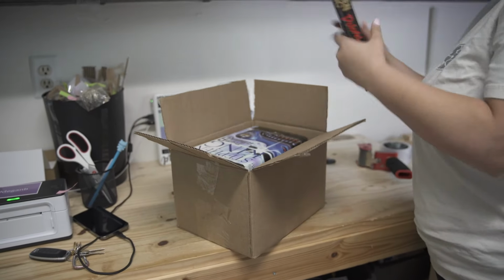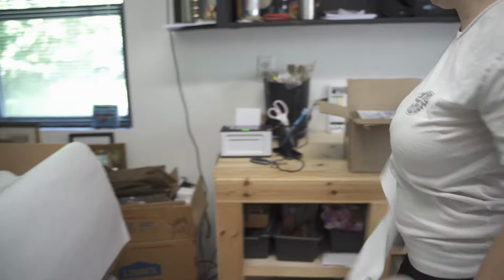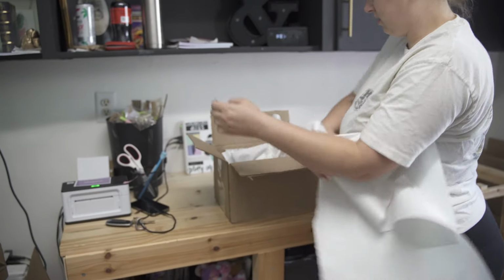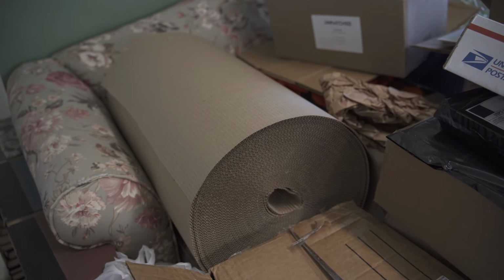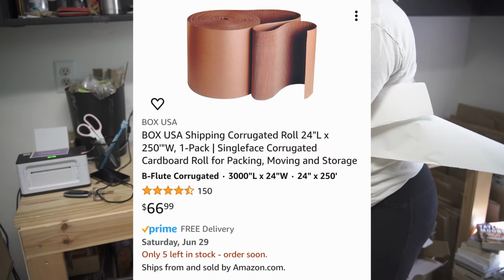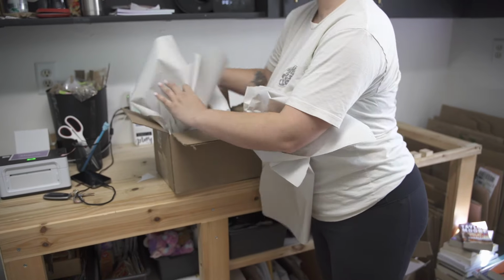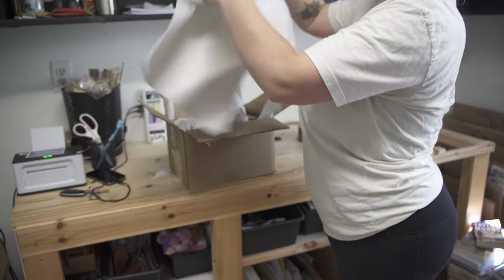You may have seen me using corrugated cardboard, and this is something that I swear by. I know that many people just throw books in a bag or a bubble mailer, and that does work well. But I personally like to secure a lot of my books with this corrugated cardboard. I usually buy a roll of it. The company is Box USA on Amazon, and it is a 24 inch width, as in the strips that I'm cutting are 24 inches wide, and the actual length of the roll is 250 inches. So it is a huge roll.